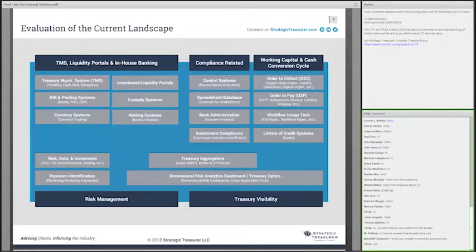And obviously, as time goes on, people expand their offerings and capabilities to include more functionality, which bleeds over to other areas within their sector or into other sections of the landscape. So at the top left, you see Treasury management systems or Treasury risk management systems, liquidity portals, and in-house banks. So you can see things like netting and currency trading falling into that broader category.